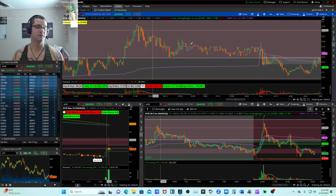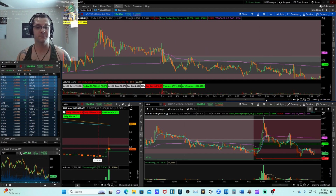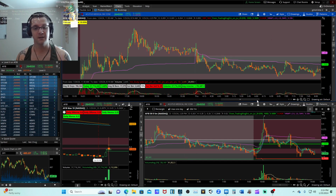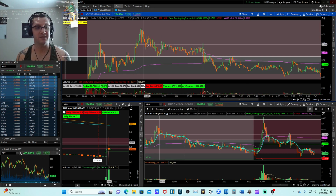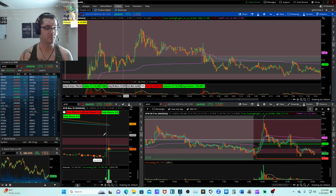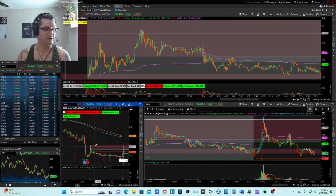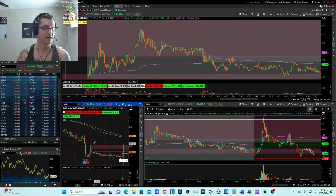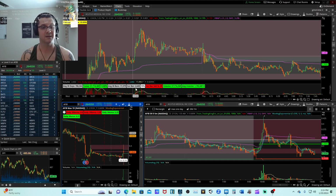maybe some smarter shorts. Maybe they're not just shorting extensions, right? They're waiting for a potential confirmation and then having a level. So to me, this area right here was maybe a potential short area. I could see people shorting just because that's a daily level right here, and that's okay too, because sometimes that works. So against 42, 42 failed, and then it gapped down and consolidated for a while.